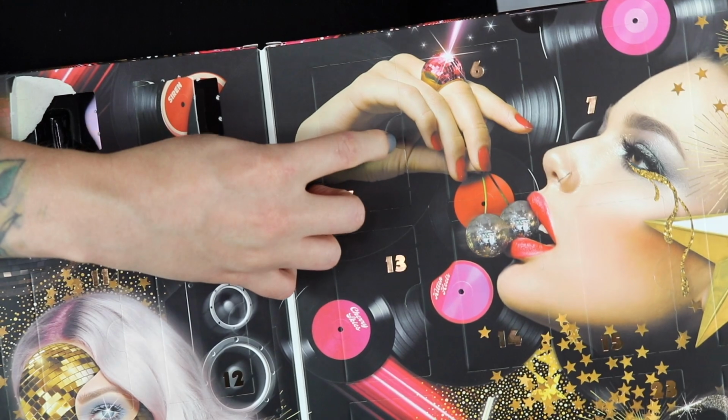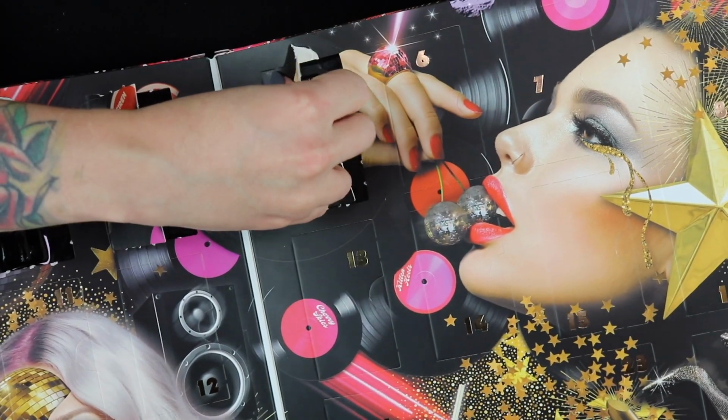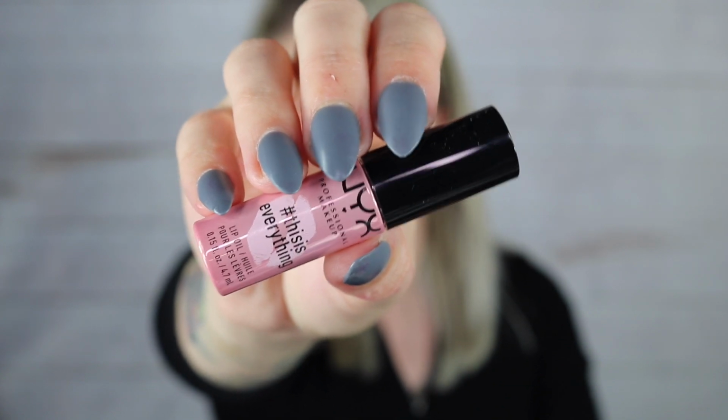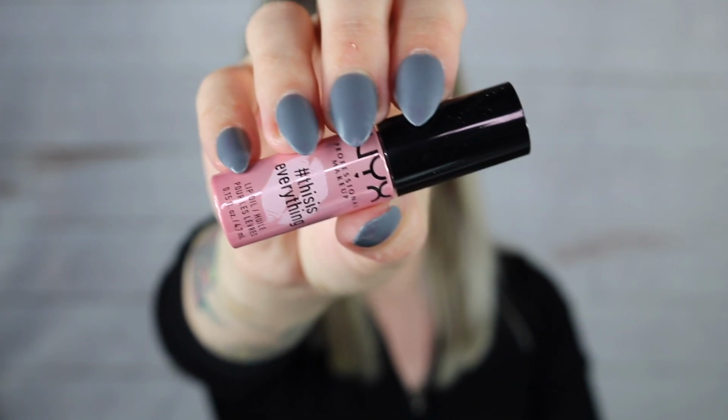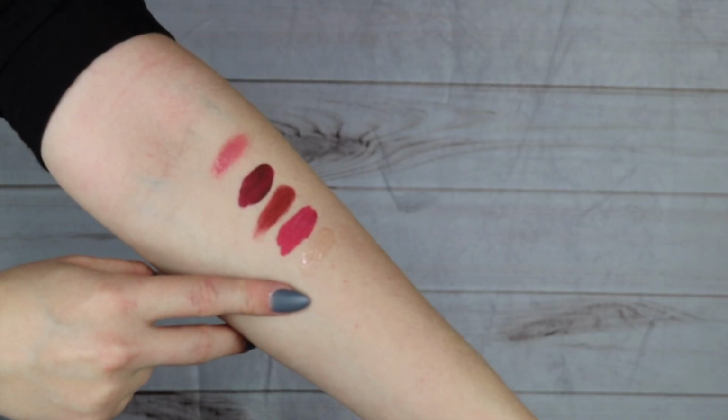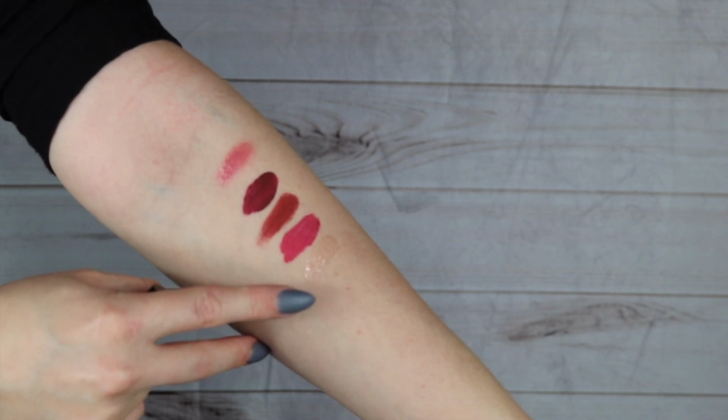On to day number 5 now. Ooh. This is one I'm excited to try because I've not even heard of this formula that they had. It's the hashtag This Is Everything in the shade Sheer. Oh, it's a gloss. I see. Exactly what the name is, what it is. It's a sheer gloss. So the lips are getting a little bit stained right now.